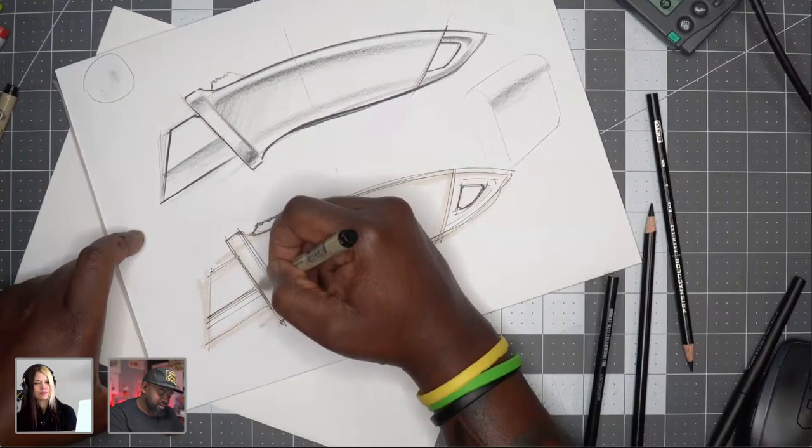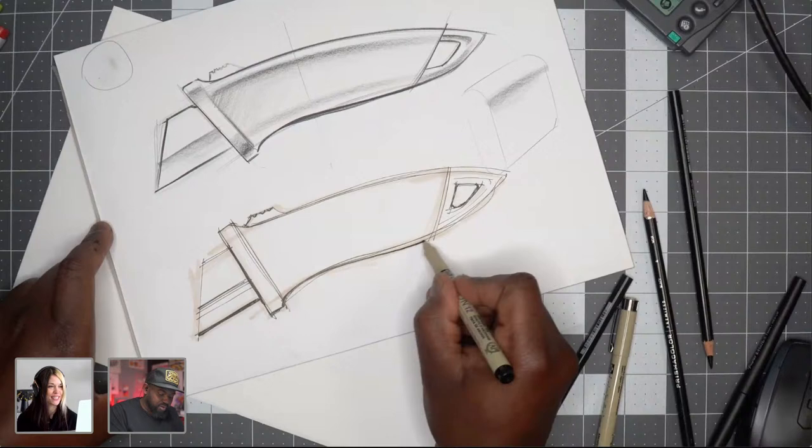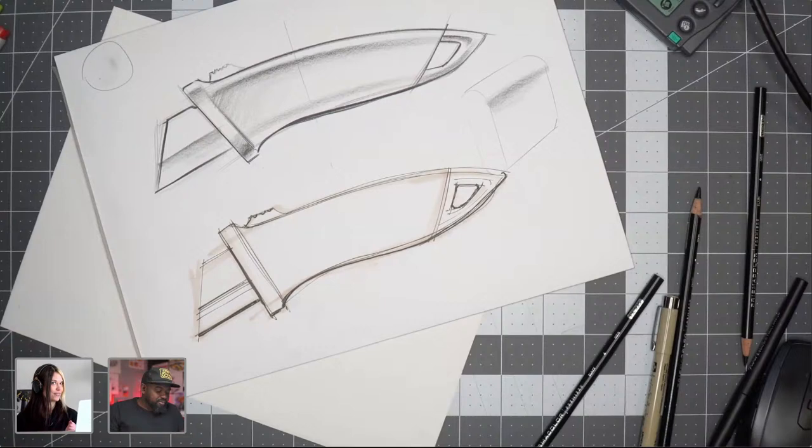I don't know if I'm getting ahead of myself, but I wonder if you can talk a little bit about how this translates into digital, because I think people don't know that it's not any different. At least I think it's not any different. So it's not super different.